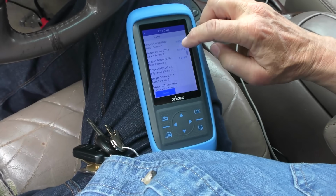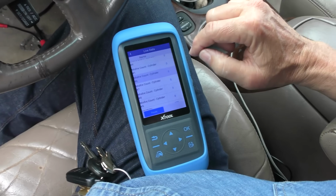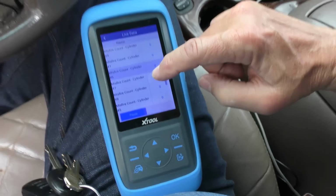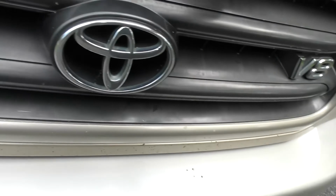It's still going to use a lot of gas because it's big and heavy and has a giant V8 engine. Check everything else here. See if there's any odd data. Look at all the data, even on this old car. And here we go. Misfiring of the engine. Okay, well, look at them all, 1 through 8. What do we see? Nothing but zeros. It does not have a misfiring engine. We know that. Just listen to how quiet that engine is.